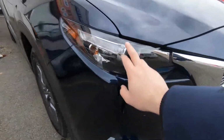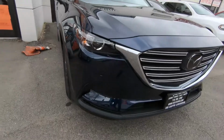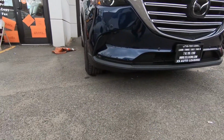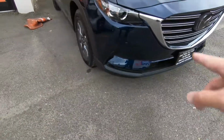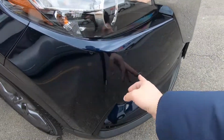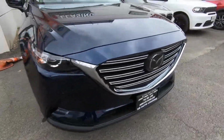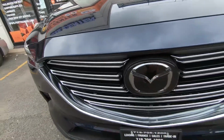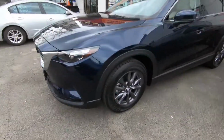You have the nice LED front lights as well here, as you can see, the xenons, and you have the fog lights as well over there, which are also LED. You have the bumper, parking sensors there as well, and you have adaptive cruise control housed in this Mazda logo. But overall, as you can see, it's really a sharp looking design.